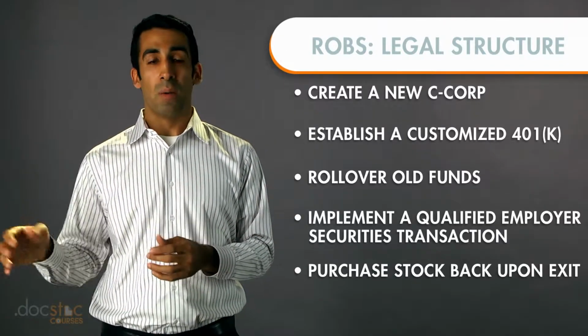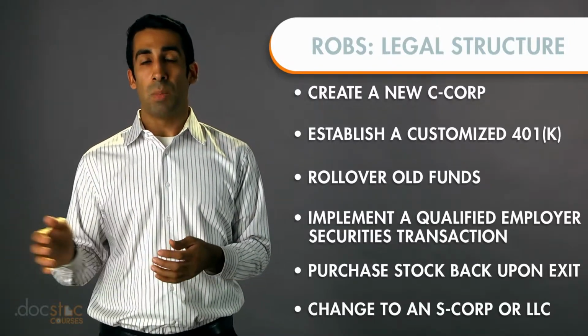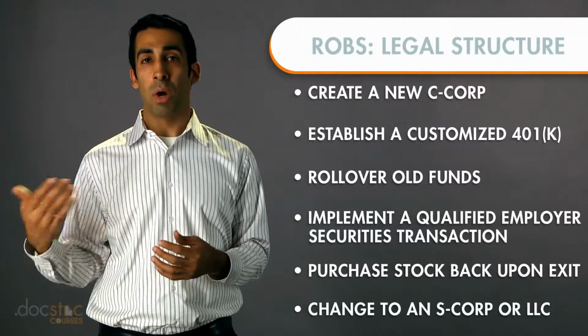And then afterwards, you can change from the C corporation to an S corp or LLC because the 401k no longer owns stock. The main reason we use a C corporation in the first place is because we'd like to use an S corp or LLC, but that legal structure doesn't allow the 401k to purchase stock. Once the stock is completely bought back from the 401k, 1, 2, 3, 5 years down the road, doesn't really matter when, you can convert that business from a C corp to an S corp or LLC at your choosing.